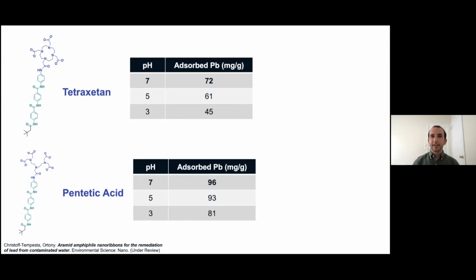And this makes sense because as these head groups become protonated, the ionic interactions between the head groups and the lead that's present in solution decreases. And then finally, we wanted to look at what effect competing counterions in solution would have on the remediation capacity of these nanoribbons for lead.